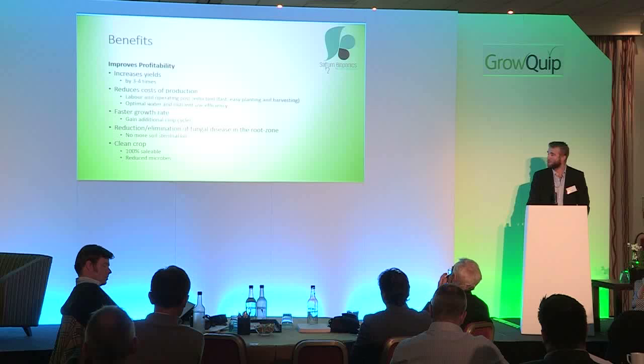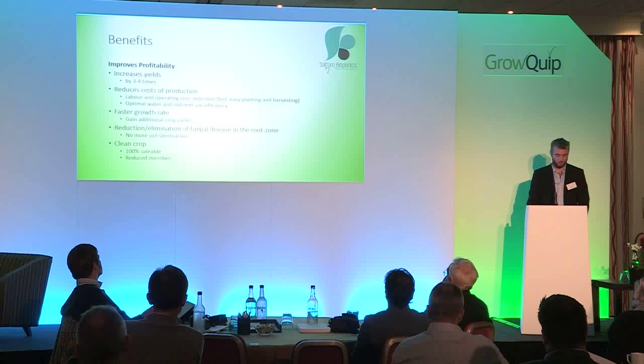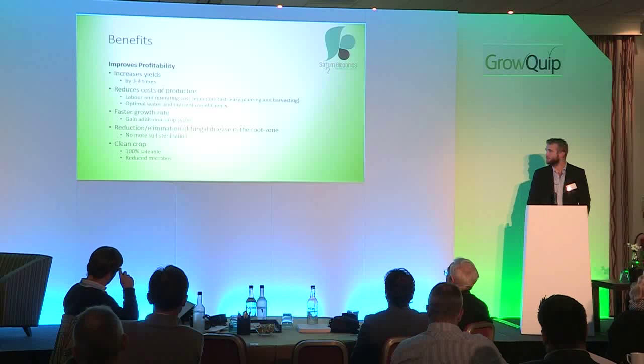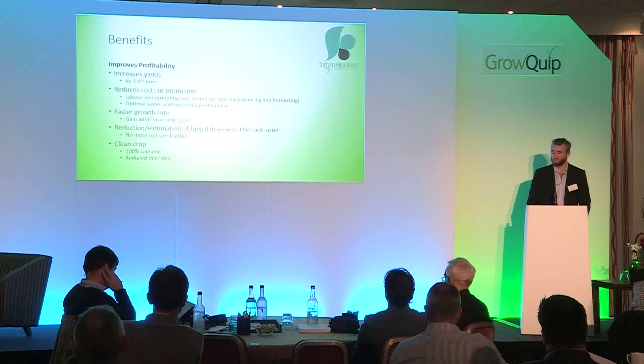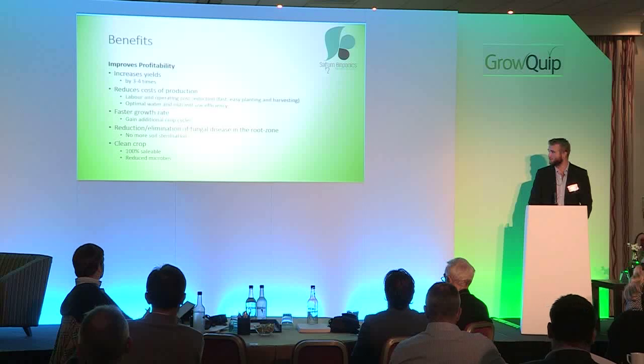So the benefits of the system: it's focused on profitability, as I said before, by looking at a combination of these different features, all of them together. So yield increases of 3 to 4 times, costs of production are reduced significantly with a pretty fast labour time. It's easy planting and harvesting. Not such a big deal here with water efficiency, but obviously in certain places that is a big expense. And again, nutrient efficiency, which adds a sustainability angle to it because it's closed loop, so there's no pollution, no runoff. We have a faster growth rate, so you gain additional crop cycles in the year, which is standard with any good hydroponics, to be honest, but that is another feature that applies in ours.